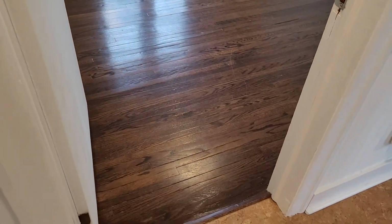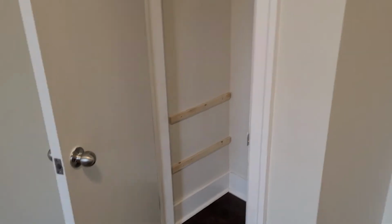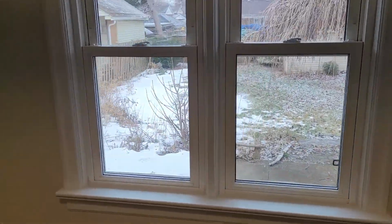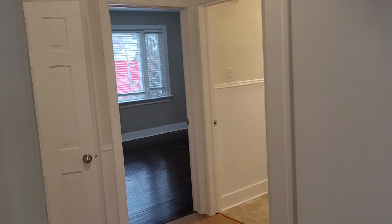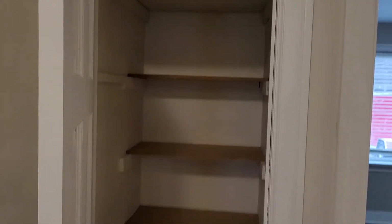So this unit has 3 bedrooms, 1 bath. This is the first bedroom. Closet. There's another extra spare closet here in the hallway. Ecobee smart thermostat.